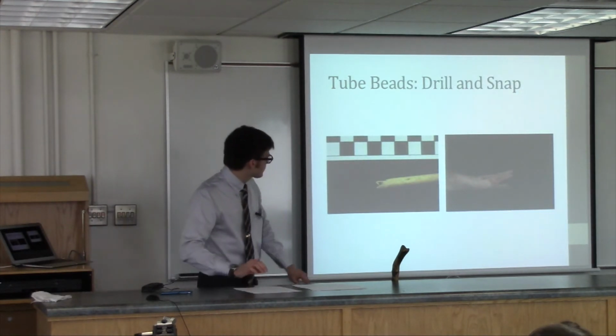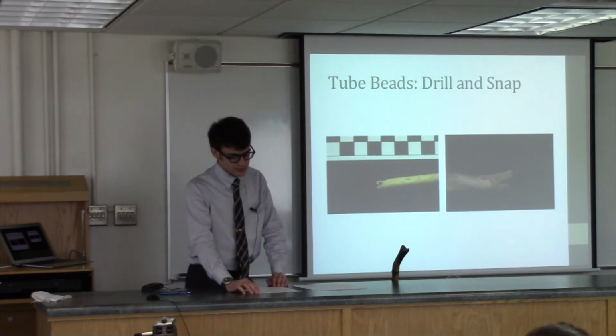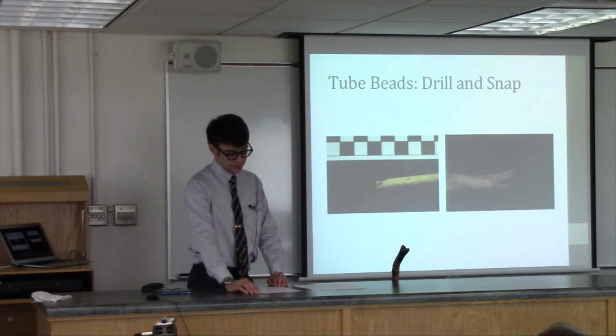From the uneven, broken edges with drilled holes, I conjectured that a hole had been drilled through the long bone to weaken it, and it was then snapped. I tried to replicate this drill and snap method with chicken bones, drilling the holes individually with a knife tip. The results were somewhat similar to the example from the archaeological record.